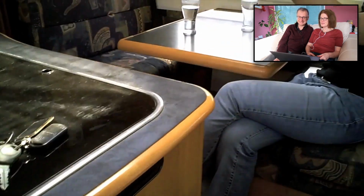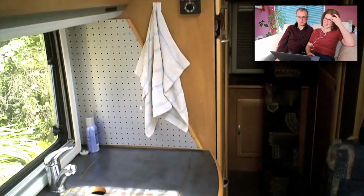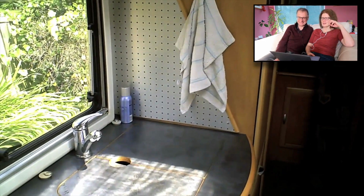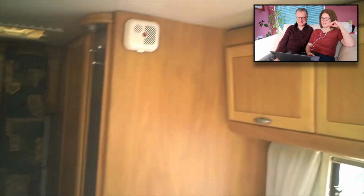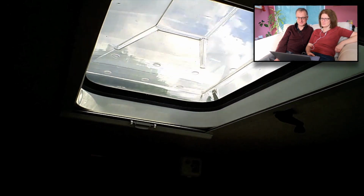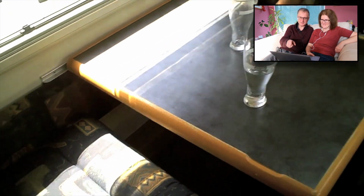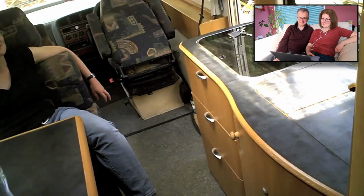Well, there she is. Oh my goodness. 20 years ago. Oh, we don't use that, do we? That's for splashes and things, isn't it? Oh, big roof, sunroof thing, whatever you call it. Look at the colour of the dining area. Look at Zoe. Shorter hair then.